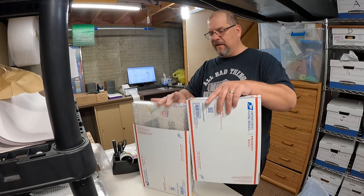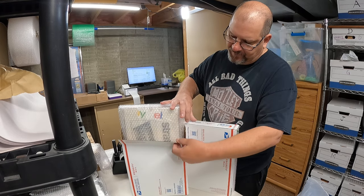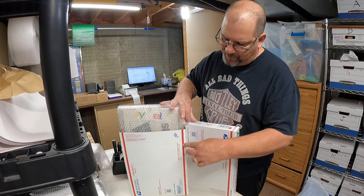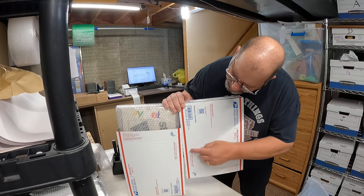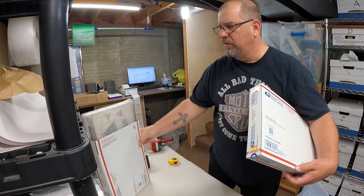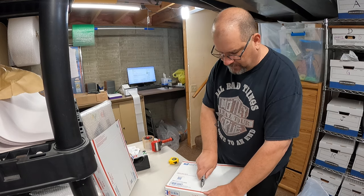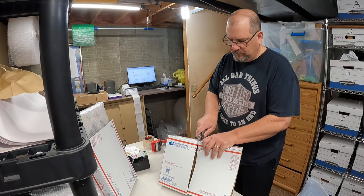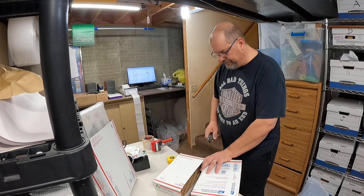So I want this to be this tall right here. Basically where these flaps are here, this opens, I want it to come to right here, just past that flap to tape it. So I'm going to come down here and just eyeball about to here. It does not have to be perfect. That's why I won't use a resizing tool or anything like that. And I'm just going to cut this box at about that level.